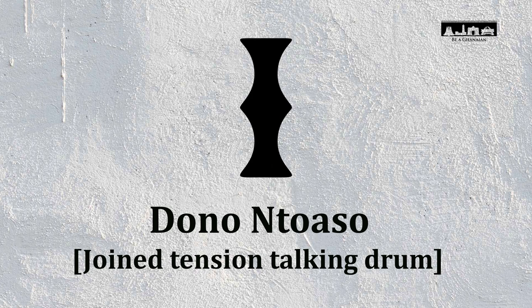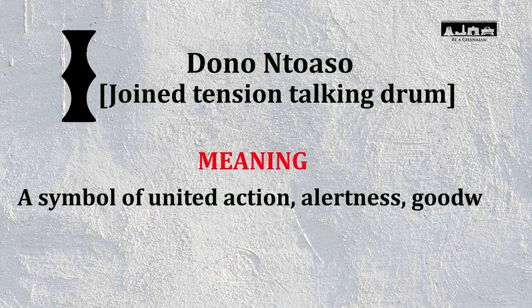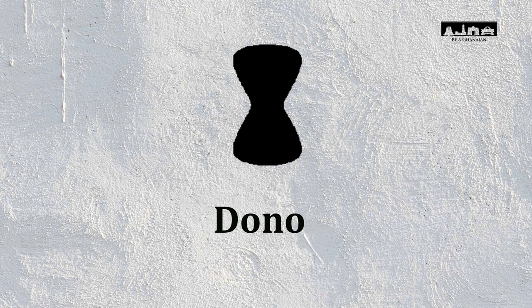Dono ntoaso, joint tension talking drum, a symbol of united action, alertness, goodwill, praise, rejoicing, and adroitness. Dono, the tension talking drum, a symbol of appellation, praise, goodwill, and rhythm.